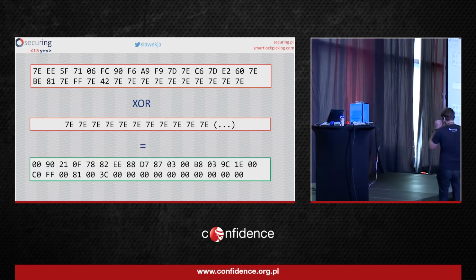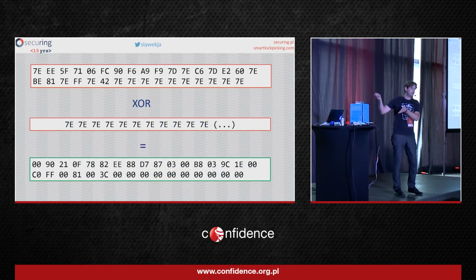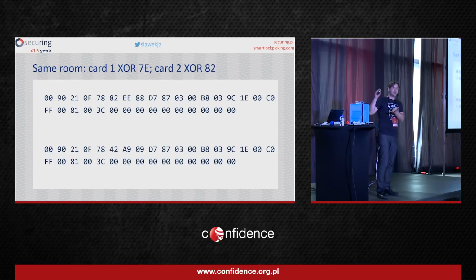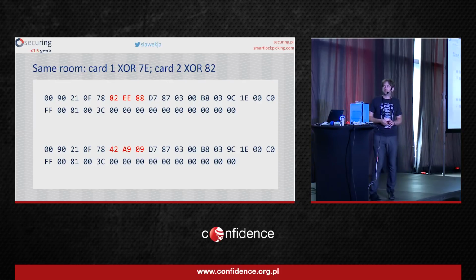If we just XOR this by 7E, we can assume that probably over there are just zeros. So we will just XOR this by 7E, and we'll get, let's say, the clear text version. Now if we compare the two rooms, the difference is much smaller. So we have decoded this magic encryption, let's call it an encoding algorithm. So we could proceed with different cards to different hotels and different rooms and so on.